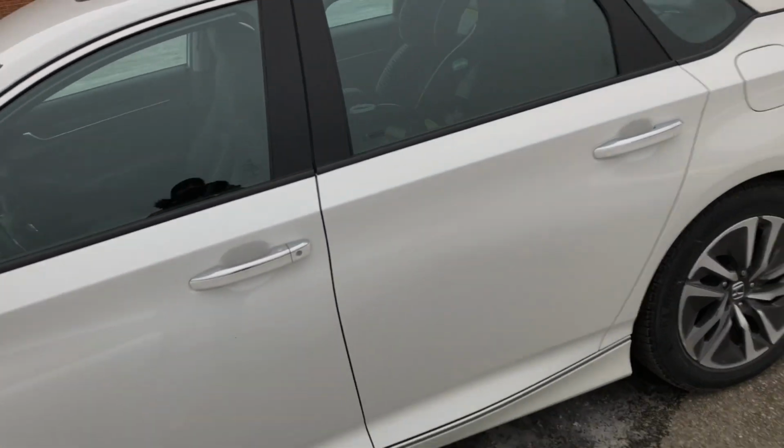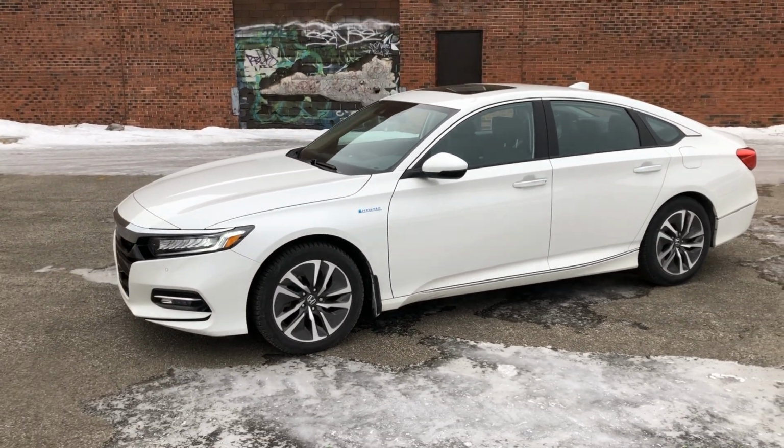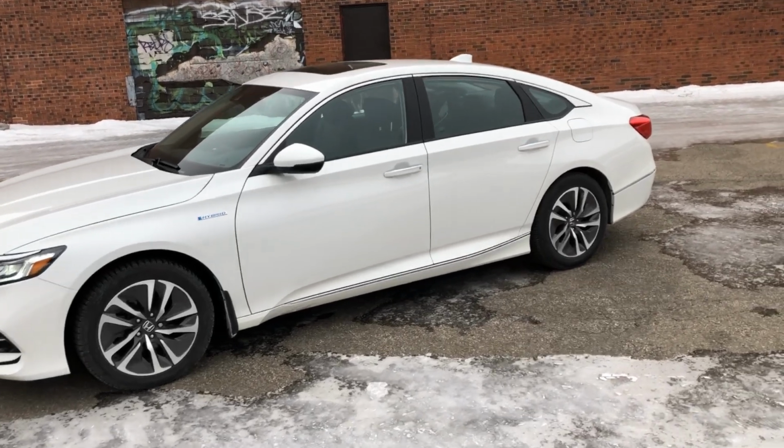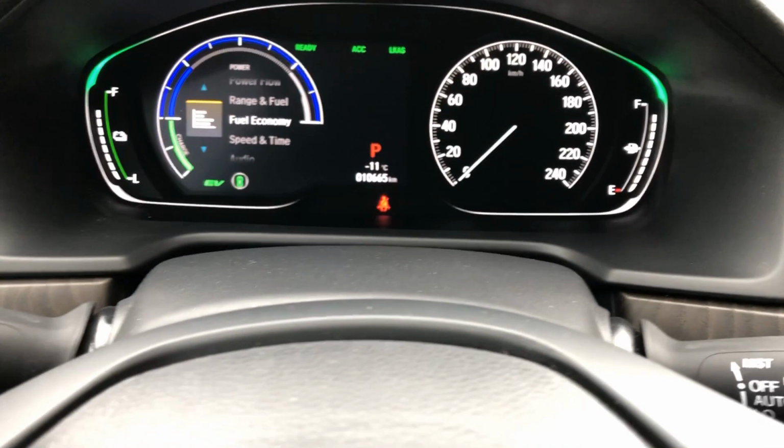Oh yeah, this thing has a full complement of active, passive safety features. And it looks like that. And I like the way it looks, so I can say that it drives even better than it looks. If you don't like the way it looks, let me tell you, it drives wonderfully well. So let's look at that together.